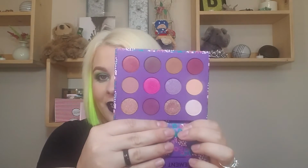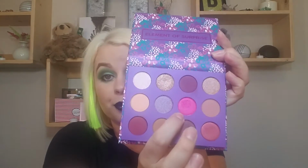Next up is the ColourPop Element of Surprise palette. That's what it looks like here. I was really happy to get this palette mainly for that bright, bright pink. I wasn't going to purchase this on my own, and I was really happy to get this in my BoxyCharm, and I've liked it so far. I've used it about 7 times. I am planning on doing a full review of it, so I don't want to go into too much detail, but I do enjoy it.